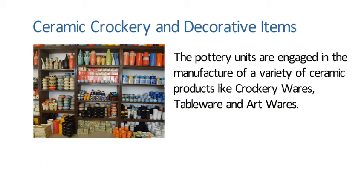The pottery units are engaged in the manufacture of a variety of ceramic products like crockery wares, tableware, and art wares.